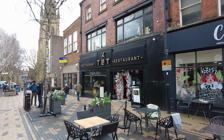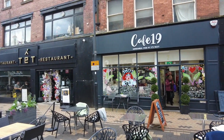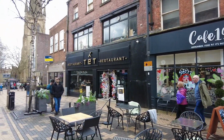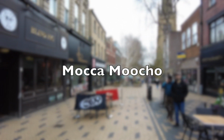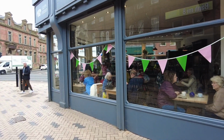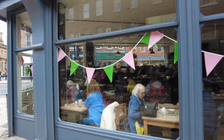So like I mentioned earlier, there are lots of places that are doing rhubarb themed items. Do the food and drink trail. For example, Cafe 19 here. I think Tet might be doing something, I'm not 100%. We've got Mocha Moocher. I don't know if Marmalade on the Square is doing something, but it looks really, really nice, doesn't it? It looks proper wholesome with all the bunting. Okay, well now I'm really stumped because there are far too many good options.